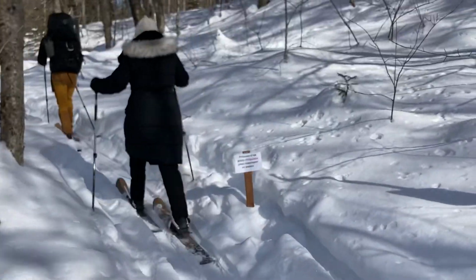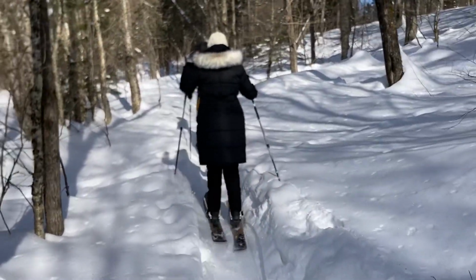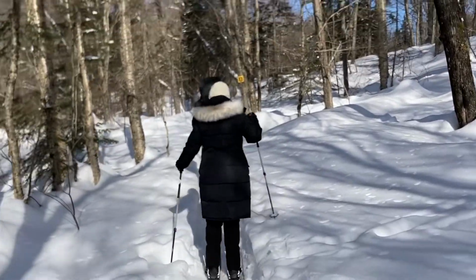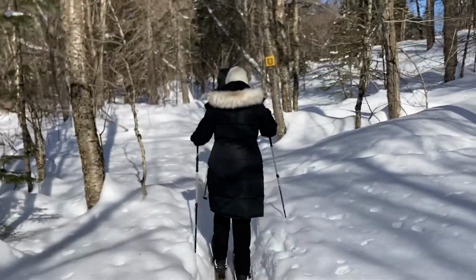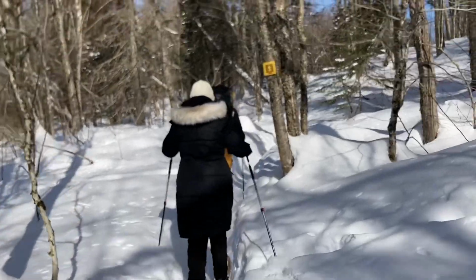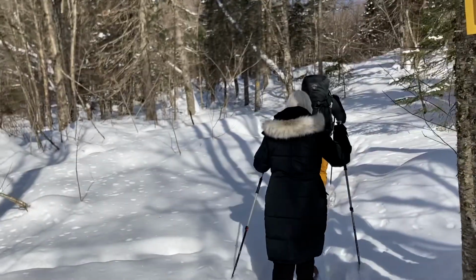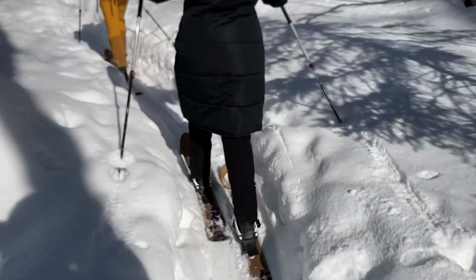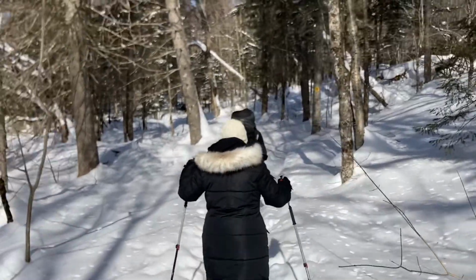Beautiful day. Maybe 0 or minus 10 degrees Fahrenheit. Very cold, but it doesn't feel cold because there's no wind. Lots of beautiful snow. And these are the skis, super easy to use, Hok skis. I think I have to have something like that for my skiing.